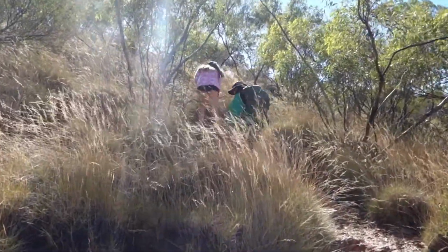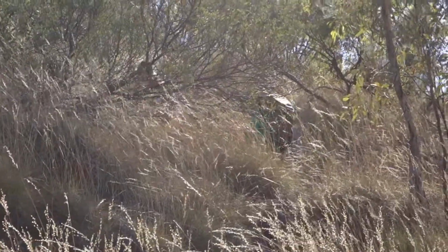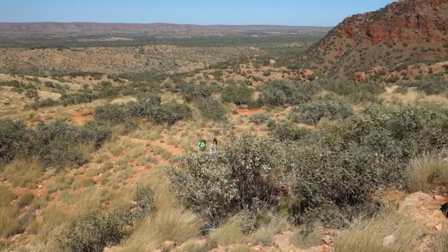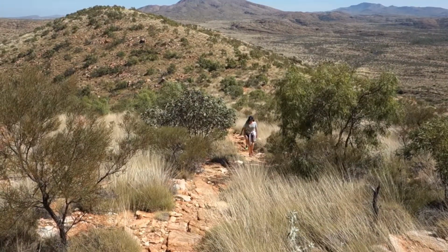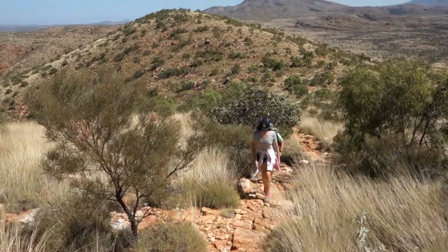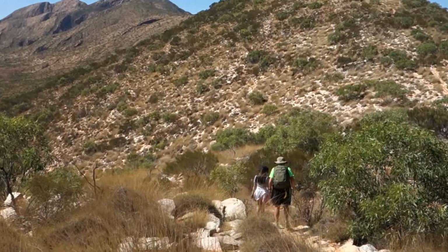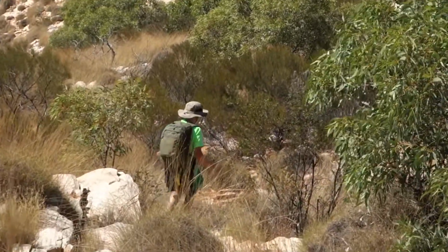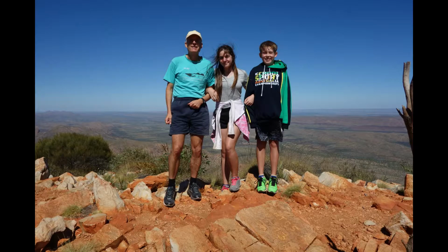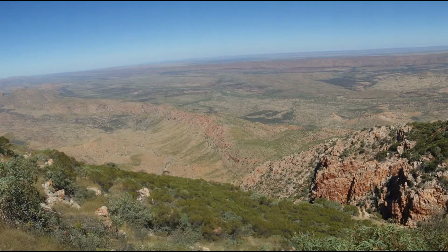Then we went up Mt Sonder, which is one of the marking mountains of the Red Centre. And now we were on top. The views you get from the top are really quite something. Like, this is Australian desert at its finest.